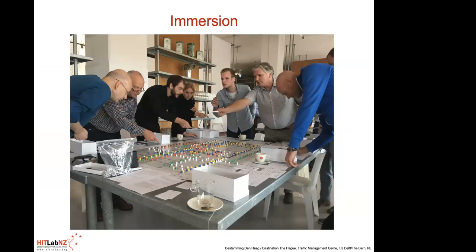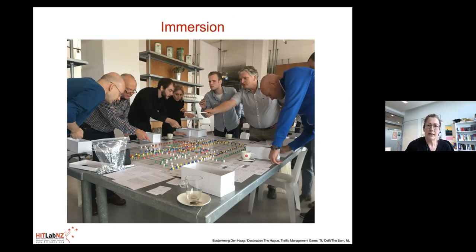This is a picture of a game that we made for the Department of Traffic Management of the city of The Hague, which is the capital of the Netherlands. It is confronted with the challenge that it has a growing population, but it doesn't have space to expand, because The Hague is a coastal city surrounded by other municipalities. But of course, they want to make their city future-proof, also including new ways and future ways of mobility with self-driving vehicles and all that stuff.